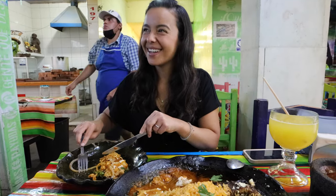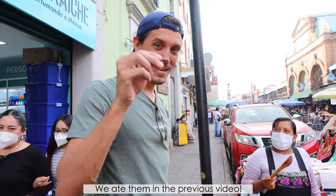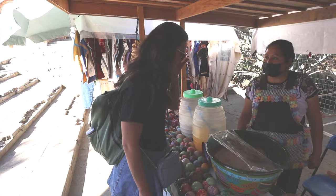She's selling chapulines. Chapulines. We were on our way to another market, but all of a sudden we see this lady selling this indigenous drink that looks gross. Honestly, it doesn't look beautiful at all, but it's supposed to be really good and it's very traditional from Oaxaca. I think you can only find it here. So let's try it.